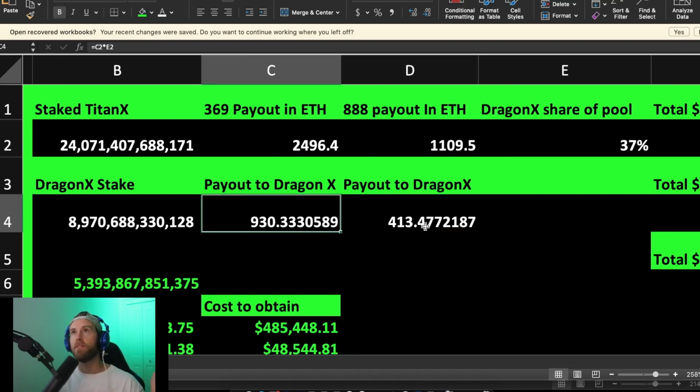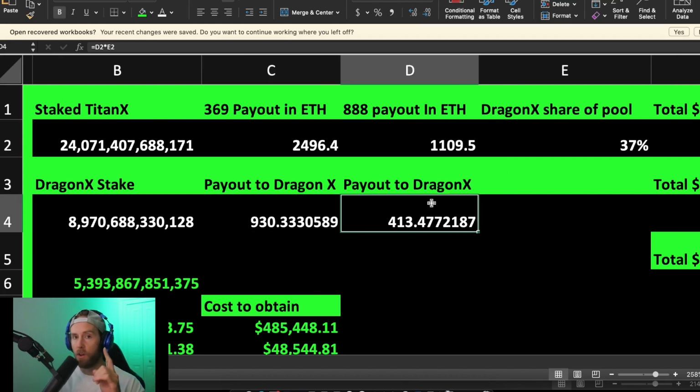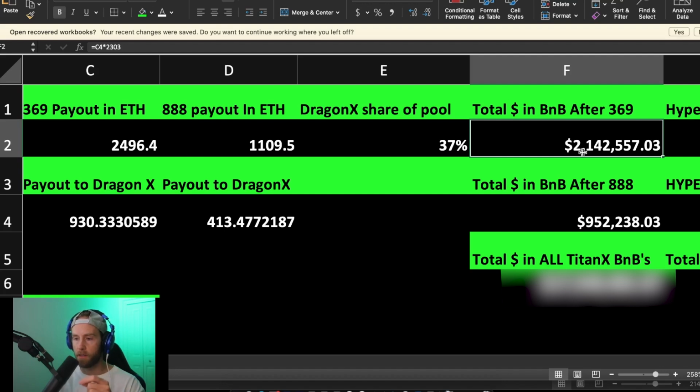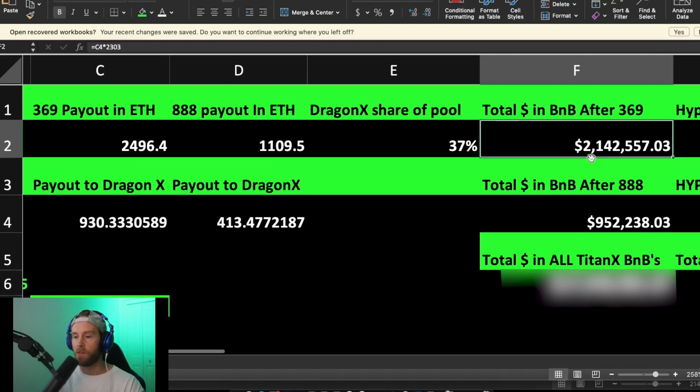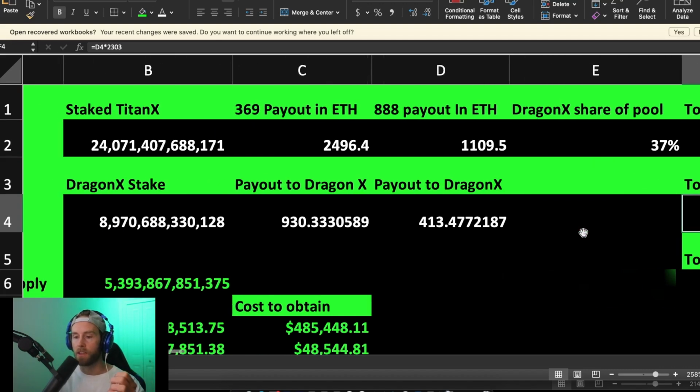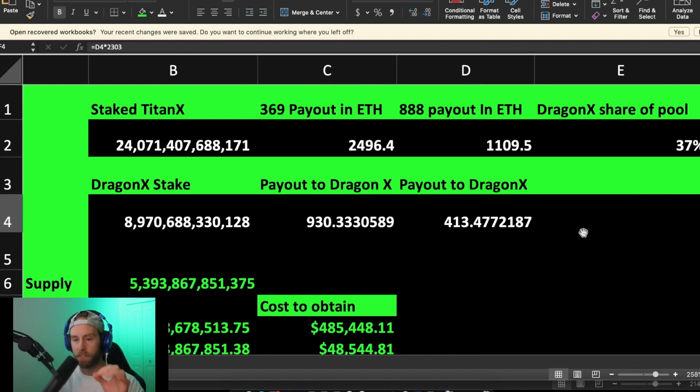If for whatever reason TITANX were to continue to rise and people start mining again, this would increase. Or actually, I'll save that for a moment. Hold that thought. I'm not going to go into that detail just yet. But what I want to show you is the total money in the buy and burn after the 369 that DragonX is going to have is another $2 million. Okay, so the total money in the buy and burn after the 888-day payout, this is in addition, it's another $950,000.